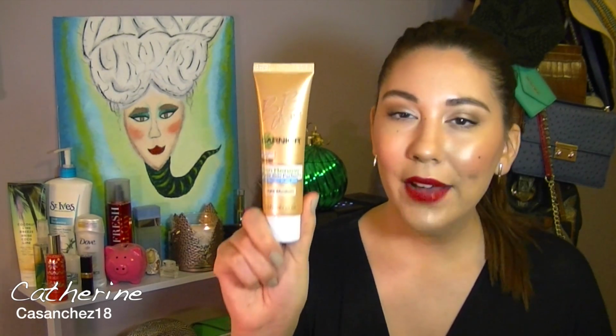Next is another drugstore favorite. This is the BB Cream by Garnier for combination to oily skin. Now, I have a love-hate relationship with this product. I used to love it for a really long time, and then I hated it for a really long time, and now I love it again. So it's really weird. The only reason I'm adding this to my favorites is because I've been using it all November.